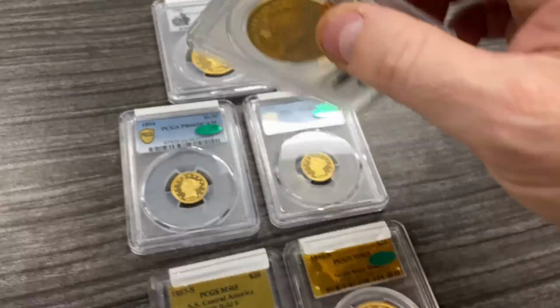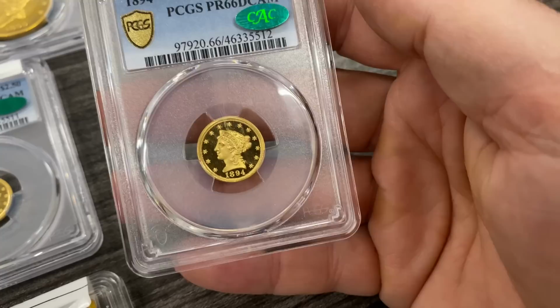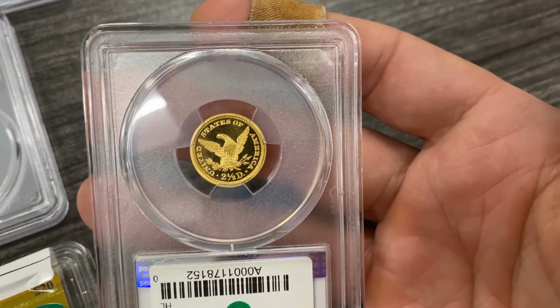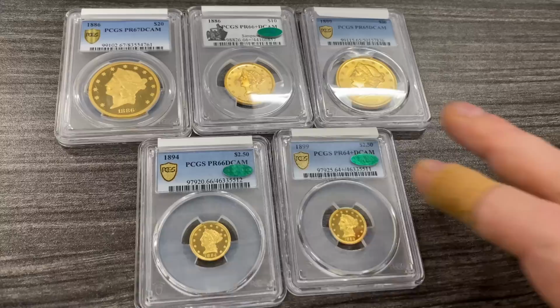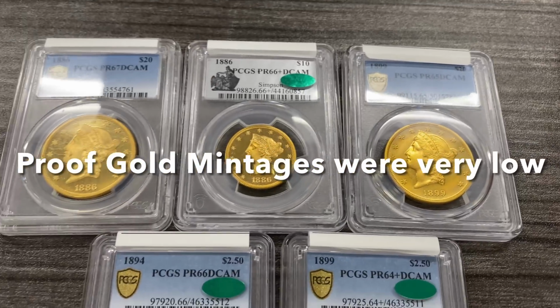But the mintage is definitely what drives the price. That, along with just sheer beauty. Like when you see old proof like this in deep Cameo, beautiful frosty surfaces floating atop black golden fields, it's something to see. Even for $2.50s, most of the time you're talking a couple hundred at most.